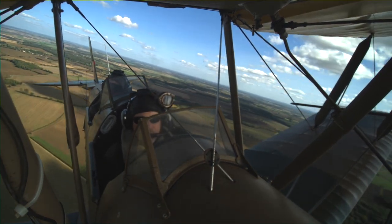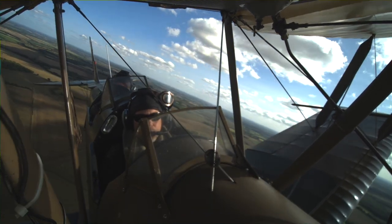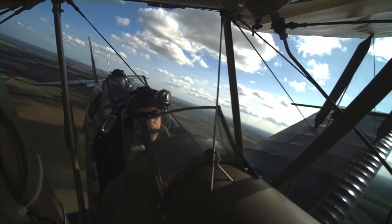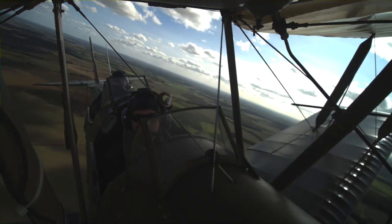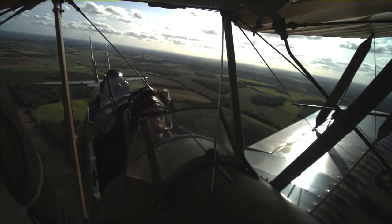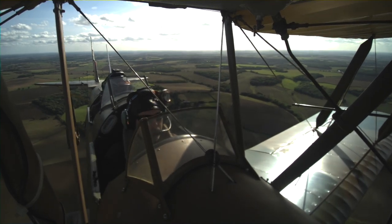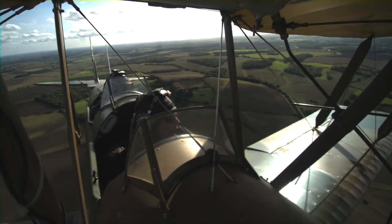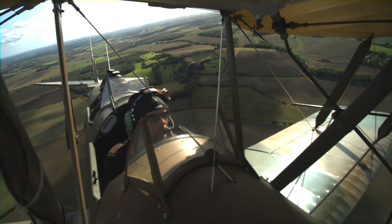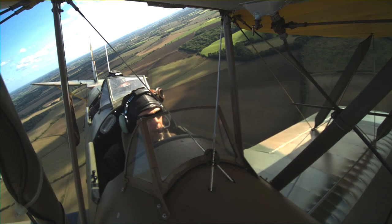320, vacate right, cross. And they're really benign, the Tigers. You know, if you stall them, you've got to really do something to throw them into sort of spins. Yeah. They will do it, but... And because ours are workhorses and they fly every day apart from Mondays and weather days, we tend to treat them really nicely now. We stick to deep turns and lazy figures of eights.